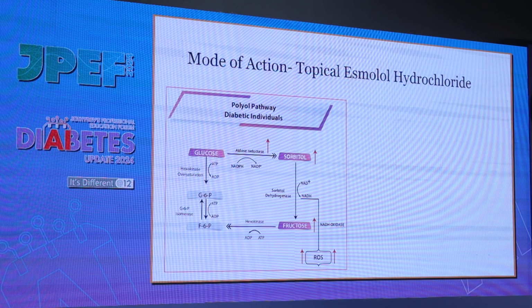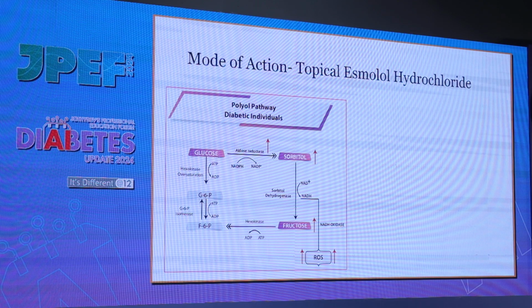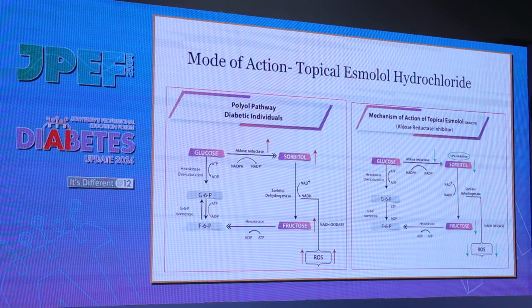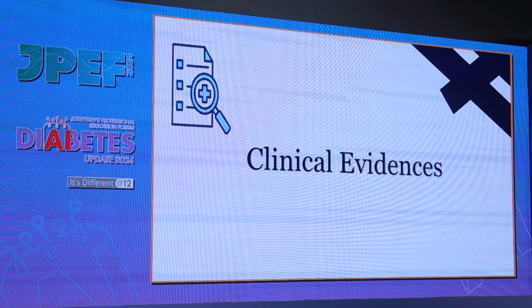And how does it work? It works by inhibiting the polyol pathway. As we said, it's an important pathway which is leading to the aggravation of the neuropathy, and it also reduces oxygen free radical generation. In addition to that, it has other actions: it promotes the migration of three key cell types into the wound healing area, that is human fibroblasts, endothelial cells, and keratinocytes, and also induces endogenous nitric oxide production, which has vasodilatory properties, which improves the wound healing. So these are the three mechanisms by which it's working.